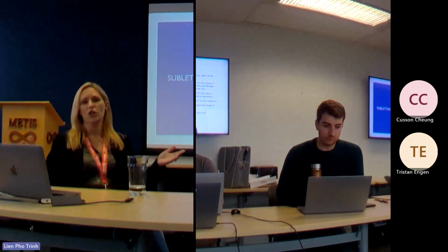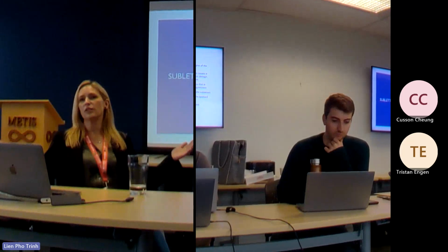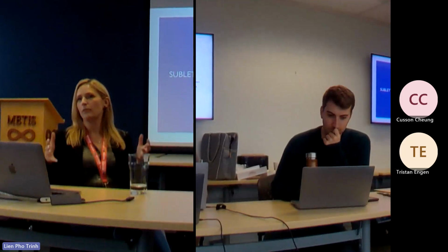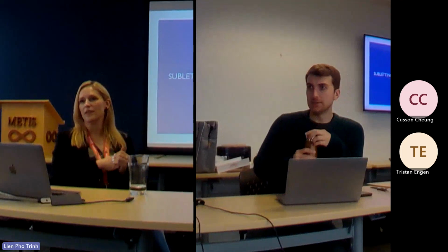So a sublet agreement has to be for a period of time that's shorter than the term of the existing tenancy agreement. So if you have a 2-year lease and you sublet the place for 6 months, that would be probably an acceptable sublet. But if you have a 1-year lease, you can't sign a sublet for someone for 2 years because you don't have rights to the property for 2 years. And the original tenant becomes the landlord to the subtenant.